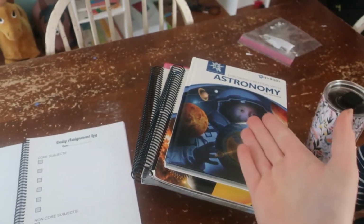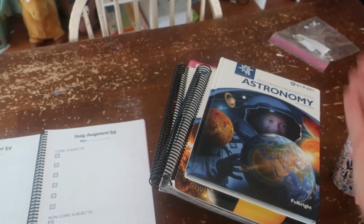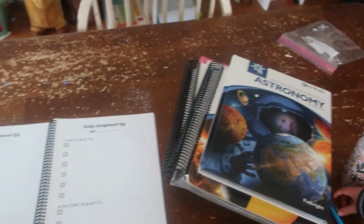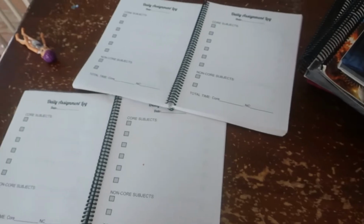It's pretty easy. The books are usually set up by lesson days. We alternate science and geography every other day, and they do Bible every day. So I just have to write that down. And typing and piano, they alternate every other day. So I'm just gonna write it down in their planners.